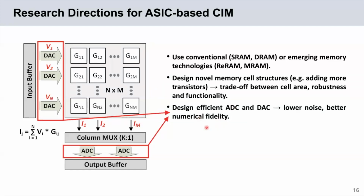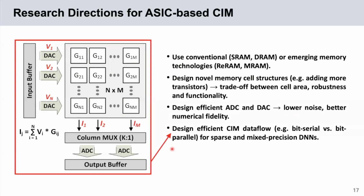Another direction is that some people are designing very efficient analog-digital conversion techniques. In this case, we can reduce the area overhead. For example, we can design ADCs and DACs with lower noise so that we have better accuracy. The last part is that many people work in the architecture area, designing efficient computing in memory data flow. For example, we can rely on bit serial or bit parallel computation, and we can use output stationary or weight stationary data flow. They can also design efficient data flow for sparse and mixed precision DNNs. For example, if I do structured pruning for the deep neural network and find that my whole memory column is 0, then perhaps I can just remove this column and shift the rest of the columns to the left so that I can reduce my memory footprint.